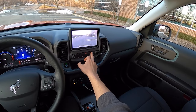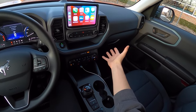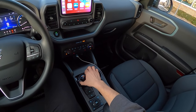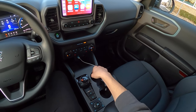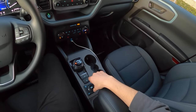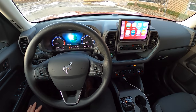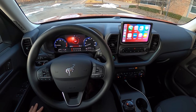You've got your forward-facing camera right there, your auto stop start on and off, your climate control is just buttons and knobs and dials. I even like this rotary shifter because you don't have to look down and see what gear or button you're pressing. It just works. Of course, down here you've got your all-terrain, go over any terrain mode dial. It feels like it's kind of the opposite direction that it should be, but it works.